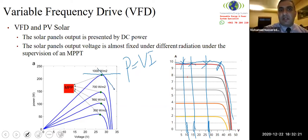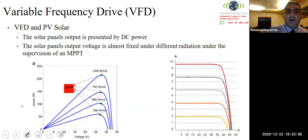When this is flat, the derivative of my system is flat, that's a maximum. Look, this is going down, this is going up. When it gets flat, that's your maximum power. So keep searching for the maximum power and introduce it to your system to make sure I always gain the maximum power.